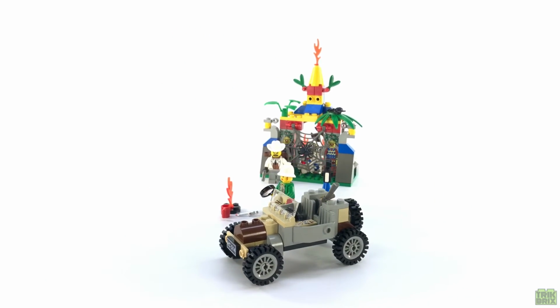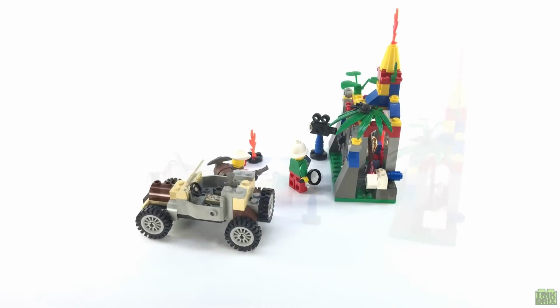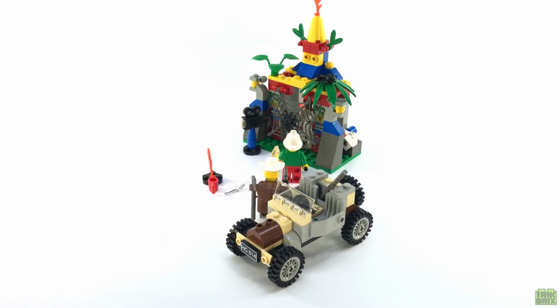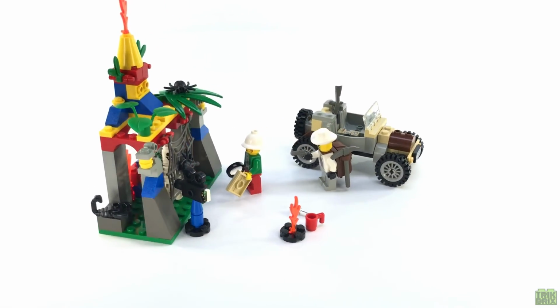So if you like what you've seen and want to add this to your LEGO shelf, you can expect to pay right around $20 for a used set, and closer to $50 for a sealed copy. Either way, I think you'll enjoy having it.